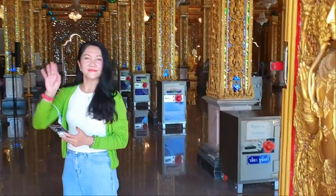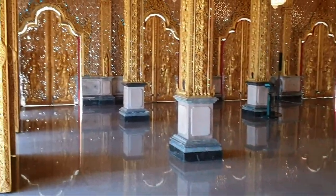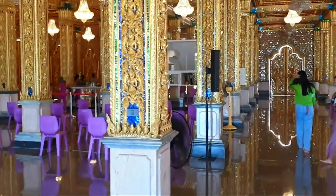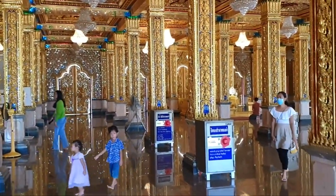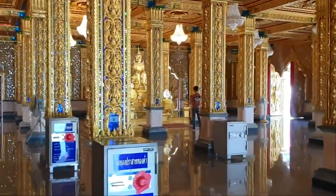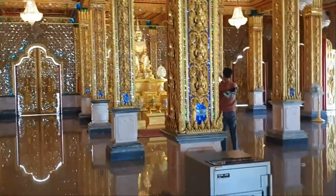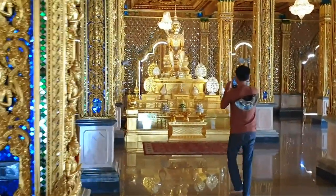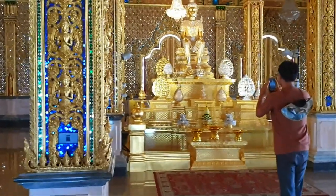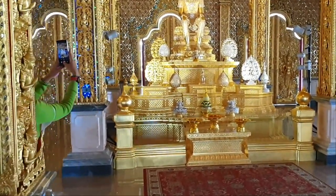Well, guys, as you can clearly see, we've now arrived at the Golden Castle or Prasat Tong Kam, and what an amazing building it looks from the outside. So I'm quite interested to go in and have a look around, and this is my first view of the ground floor. Not as beautiful as Wat Chantaram, but nevertheless very highly decorated. Absolutely amazing golden figures in this room. As I said, it's not really a temple.